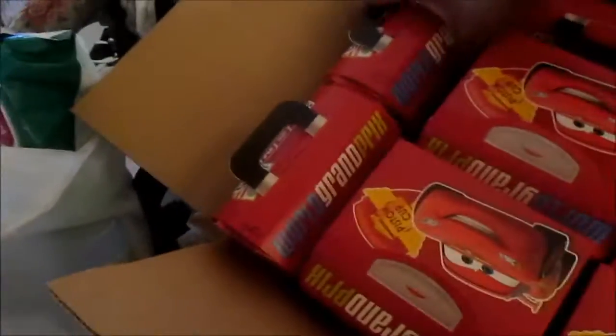I'll probably do another one, not that many kids are coming. If they all don't show up, I'll probably do an in-depth video of the favor boxes that I have left over. Hopefully I do not have any left over. I'll probably give them out to the big kids, the grown people who think they're kids.